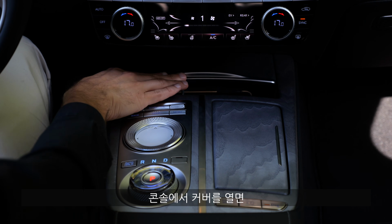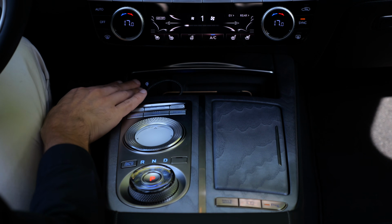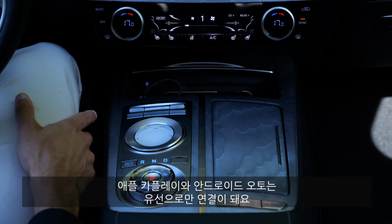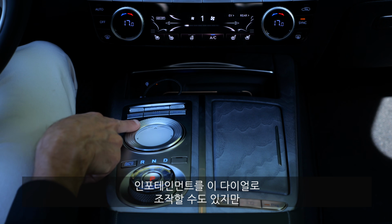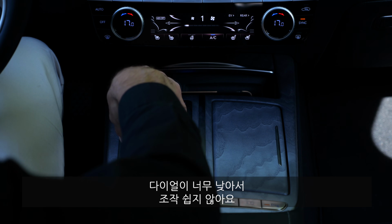A little bit further down below, here's this open, good quality storage that feels really nice. USB-A charging for your smartphone, but inductive charging would also be possible, but you need a cable for the CarPlay or Android Auto. And then here, a home button, for example, a menu button for the top infotainment screen. You can control it also here, but that's so flat and you can't really touch it like this hardly.